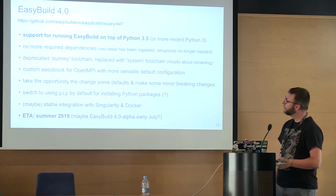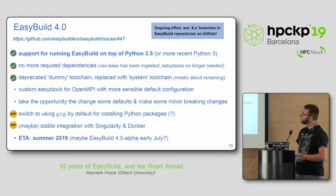What we're actually going to do is roll back a decision we made in EasyBuild 2, where we added VSC-Base as a proper dependency. We've learned the hard way that this is not a good idea. It has a lot to do with how VSC-Base is managed, which is managed by us. We're not doing a very good job at that. And it was blocking us from making progress on adding support for Python 3, because VSC-Base doesn't support Python 3 yet.